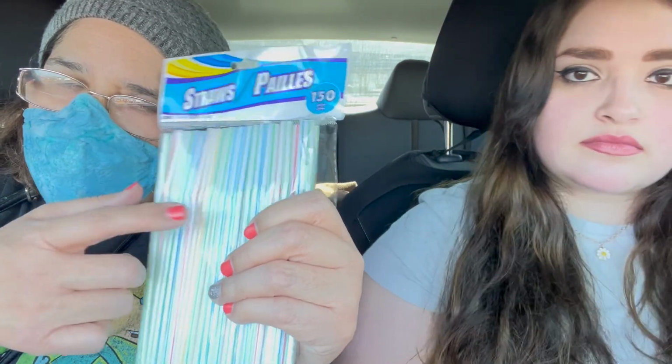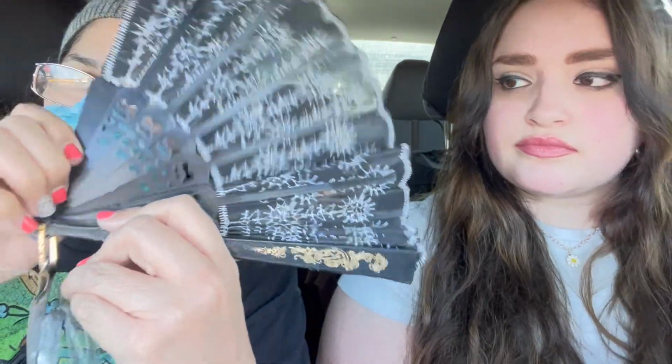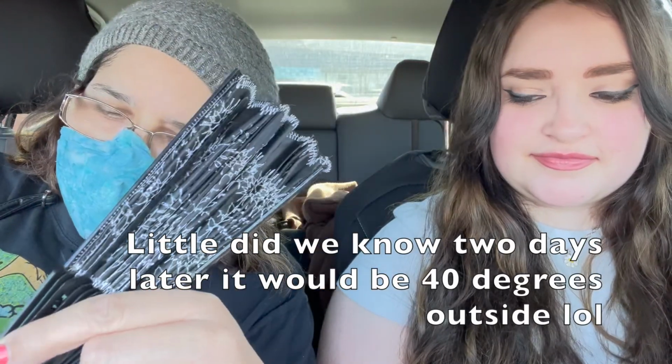I bought a pack of 150 straws because every time I get a drink, I always use a straw. Even when I'm at home or anywhere, I use a straw for my stuff. And then finally, I bought this fan for when I'm at work and we have to be outside. Well, I have a fan to cool off with. And my total for everything, as you heard from Sarah, was $5.41. I'm already about to use this little thing. Boom.